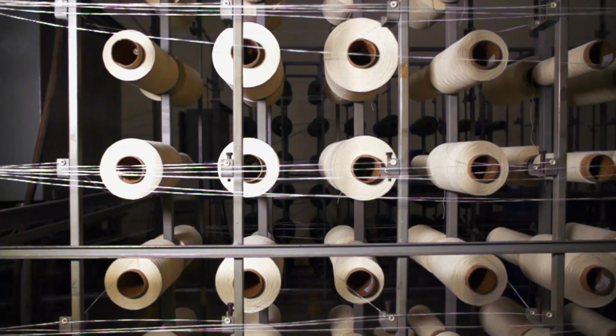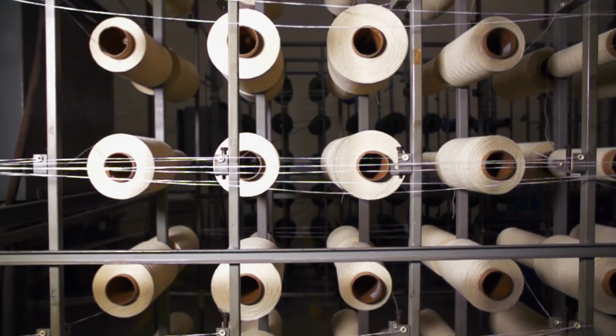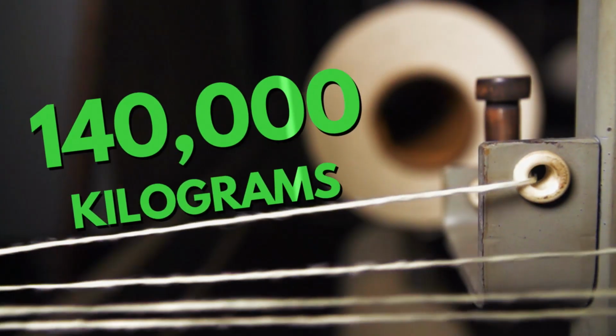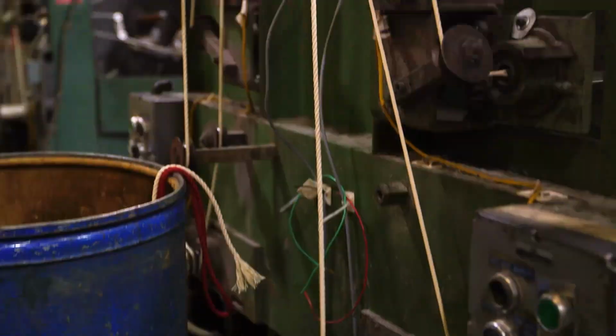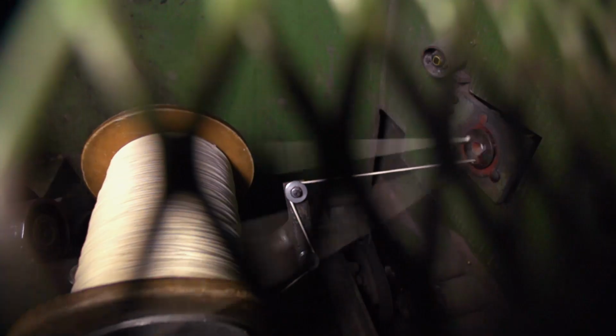Sure. The first step is to make the rope which will be woven into the body of the hammock. Hatteras will use approximately 140,000 kilograms of rope in a single year. 3 strands are woven together to make a super strong triple-ply rope, and then it's wound onto a giant spindle.